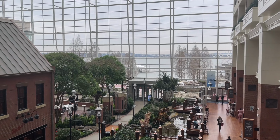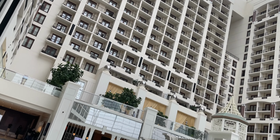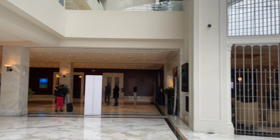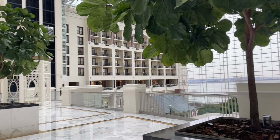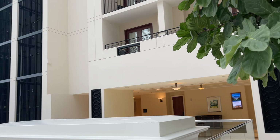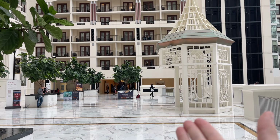Beautiful. So we just checked out the entire first floor, and there is still so much to do, so little time. Let's keep going. Headed back to the elevators. Right next to the lobby is transportation and bell services. So here we are in the second level of the resort. There's not a crazy amount on this level. There is a ballroom. There are some meeting rooms here on the right-hand side. And on the left-hand side is the main entrance of the convention center.